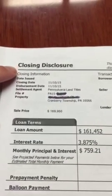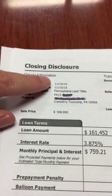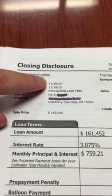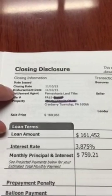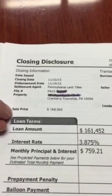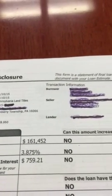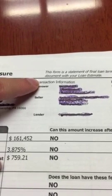So here at the top, you have the closing information, the date issued. We do not have this filled in because this was issued by the lender, but just so you're aware, it went out today. We have the closing date, the disbursement date. Our name is the title company. We blacked out private and personal information. Sales price is $169,950.